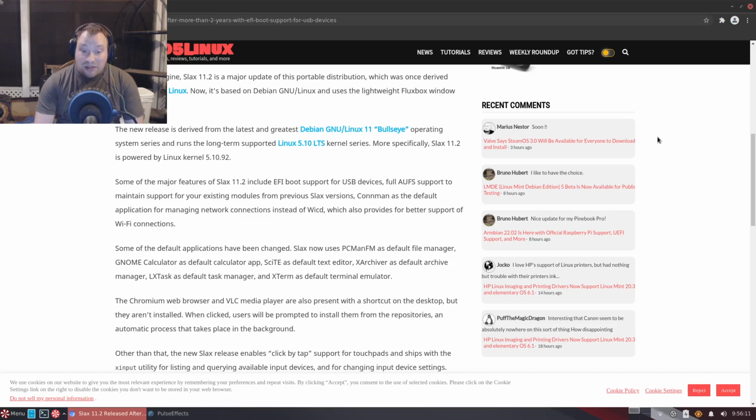Slacks now uses PCMan FM as the default file manager, GNOME Calculator as the default calculator, SciTE as the default text editor, Xarchiver as the default archive manager, LXTask as the task manager, and Xterm as the default terminal. The Chromium web browser and VLC are also presented with a shortcut on the desktop, but they aren't installed. When clicked, users will be prompted to install them from the repositories in an automatic process that takes place in the background.